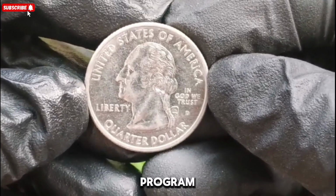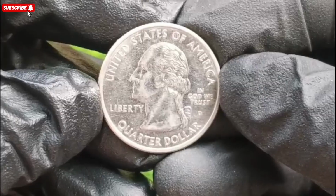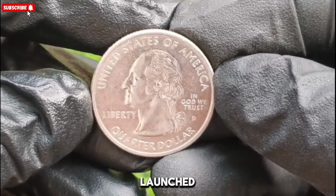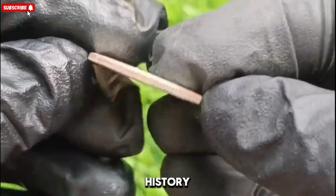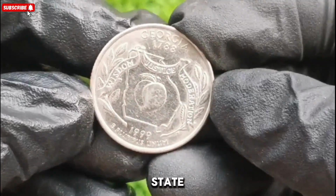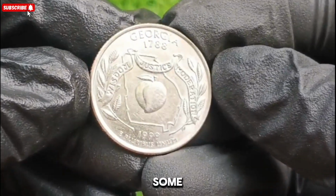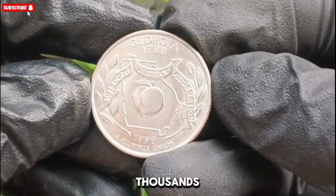Next up, the 1999 Georgia quarter dollar, which celebrates the year 1788 when Georgia became the fourth state to join the Union. The Georgia state quarter is part of the first 5 state quarters ever released in 1999, making it an important piece for collectors. Its design is elegant and symbolic, featuring a beautifully detailed peach, the state fruit of Georgia, encircled by live oak sprigs, and the state motto, wisdom, justice, moderation.